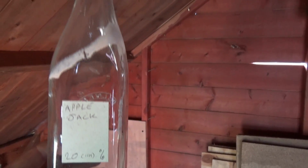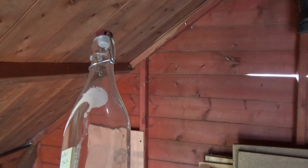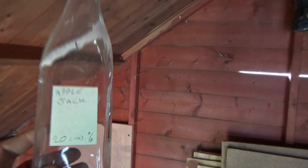I'm pleased to see that robin has been making use of my broken window and sheltering in the shed. He's crapped on my bottle of Applejack, look. That was all a bit of a nightmare, to be honest.